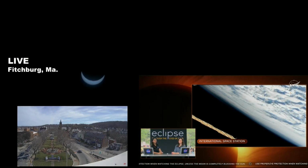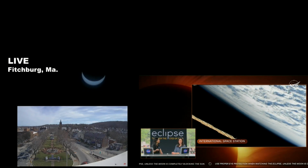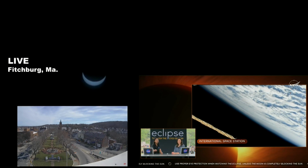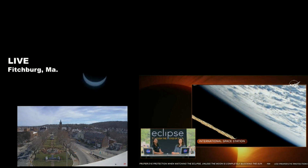And right now, we've got another incredible view. Oh, look at that. These are live views from space, which is just mind-blowing in general. And now we're also able to see the moon's shadow across the Earth. Wow. It is just amazing.